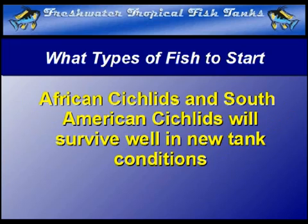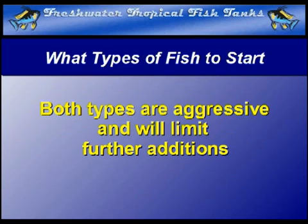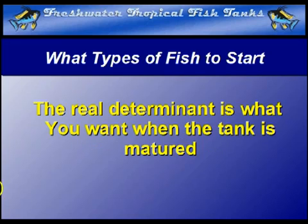Most African cichlids will weather the initialization phase quite readily, as well as the majority of the common South American cichlids. These types, however, are aggressive and will often severely limit the range of other fish you can keep with them, both in the beginning maturation as well as after, when new species are desired. They make a great medium to large aquarium, but don't try to mix many others in with them.